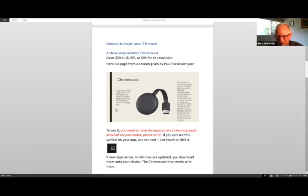And once it's done that, you can cast not anything, but a lot of things that are on the screen of your PC or your iPhone or your Android phone or your tablet, and you can see if it will cast, in other words, show what's on your device. If you see this little symbol down here, and you'll see that on things like iView and Google Photos and the various streaming services of the TV stations and on Netflix and the like.